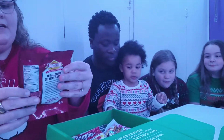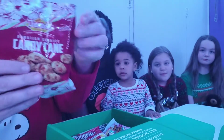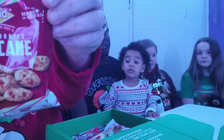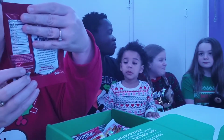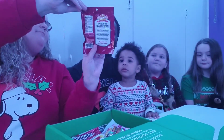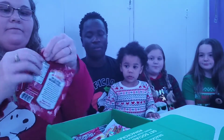The next thing in our holiday snack crate is Hawaiian cookies. Candy cane. Try all of our delicious flavors. So they must have different kinds of flavors. These are made in Hawaii, guys. They are Hawaiian cookies, candy cane flavor.